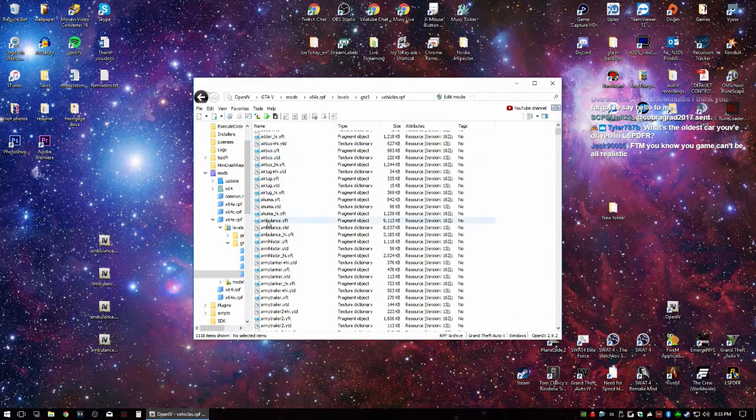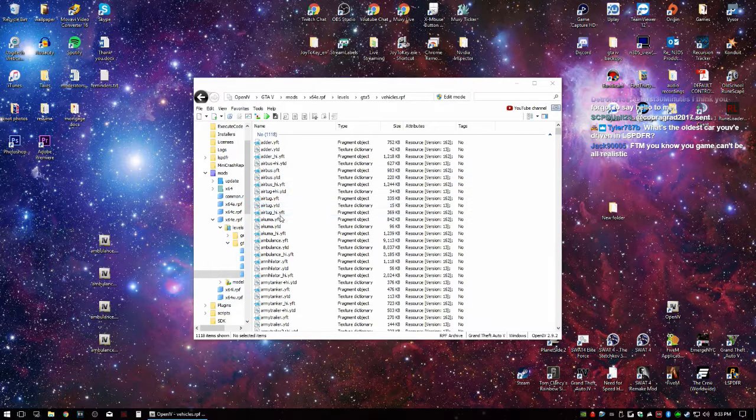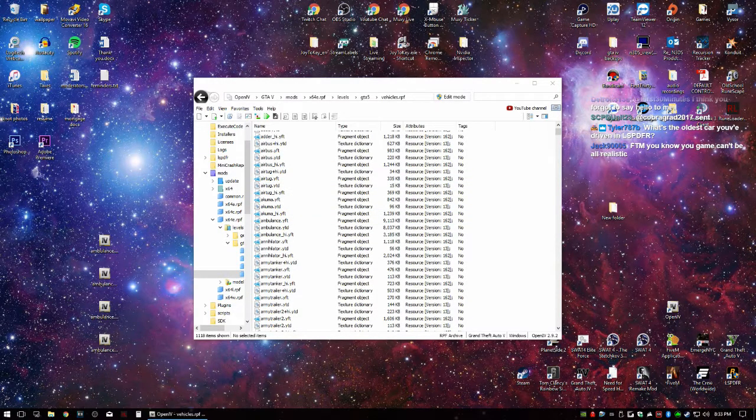So here are all the mods, and what I need to do is actually copy the current ambulance so I don't lose that file, because the author has not made that available for whatever reason. Took it off lspdfr.com a while ago. So I need the ambulance files. It's going to be these three. I'm going to copy them, just put them off screen. So got those.